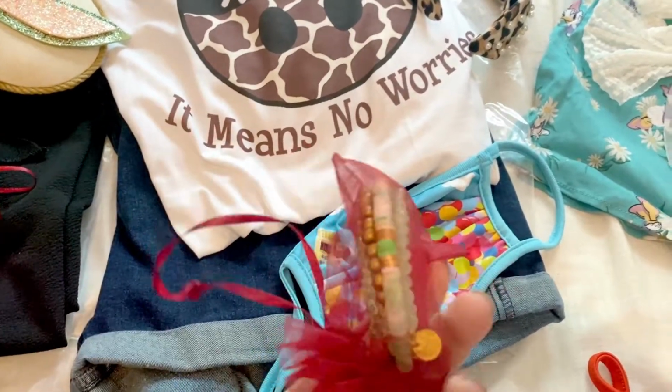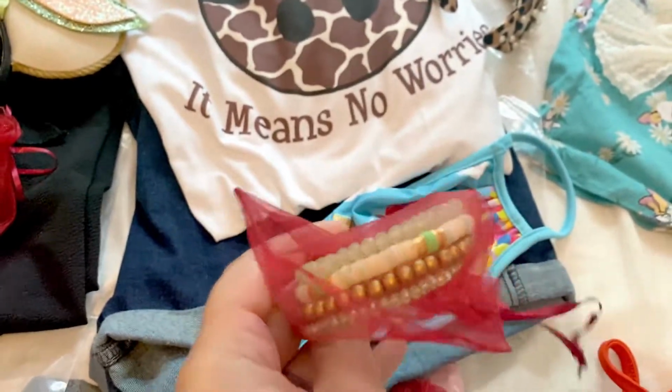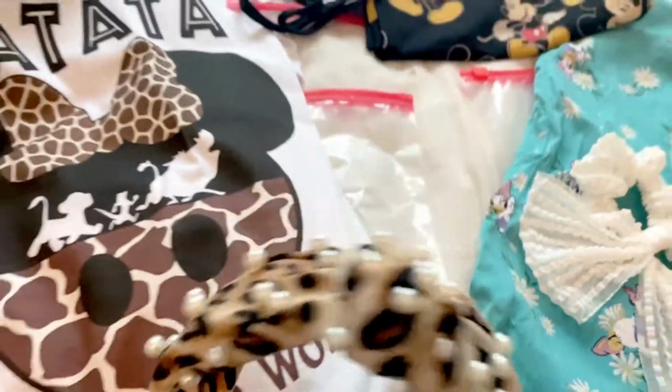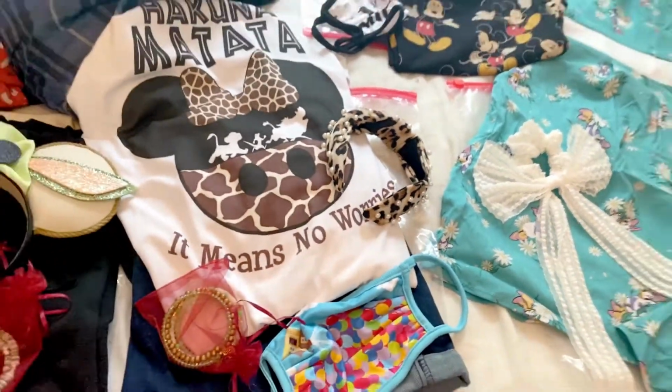This is actually a Tinkerbell inspired bracelet. However, I'm going to be using it for Animal Kingdom because it's got like the greens and the golds. And then this really fun headband with the leopard print and the pearls on it. And I actually found that at Burlington, so that was like a score find.